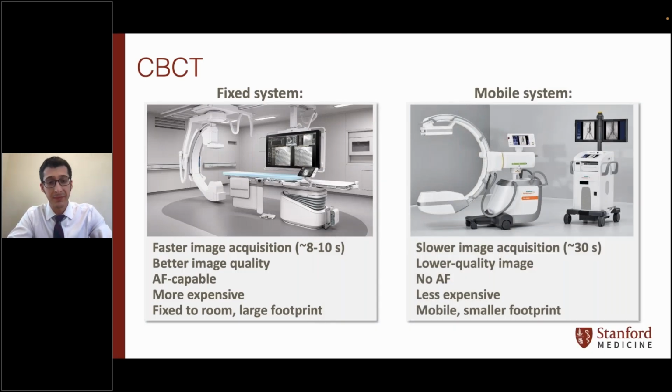And then very briefly, cone beam CT units are divided into fixed systems and mobile systems. What we just saw was a fixed system, and these have the benefits of faster image acquisition, better image quality, and integrated augmented fluoroscopy. The downsides are that they tend to be more expensive and they're fixed to a room, so they have a large footprint. In contrast, mobile systems are a lot more affordable, and as the name suggests, they're mobile. They can be moved from room to room, but they do have slower operation, lower image quality, and as of yet, none of the mobile systems has true integrated augmented fluoroscopy.